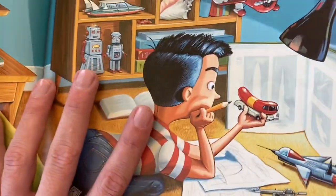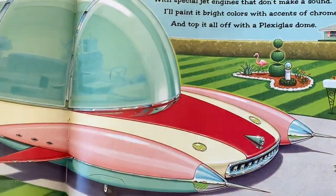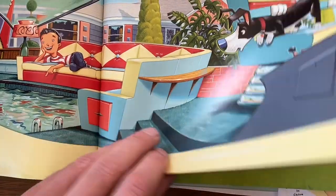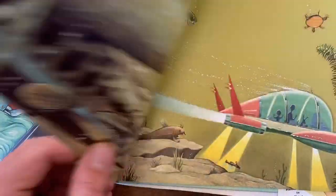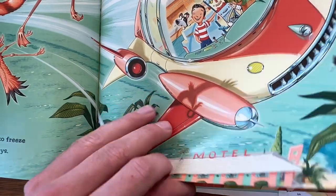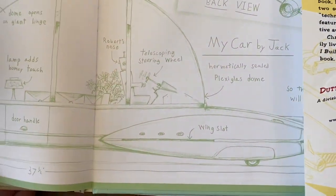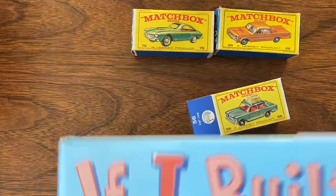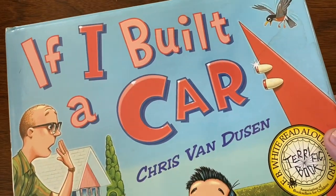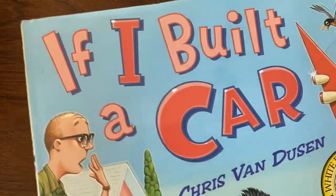And it's definitely from that kind of era of science fiction. You got the rockets and the little concept car that he ends up designing. But great book. My kids absolutely love it. And it has that little Fiat in it, which has quickly become something that my three-year-old loves. So wanted to mention that real quick. If I Built a Car, great book to read with your kids or your grandkids and get them to sort of love vehicles.